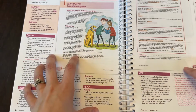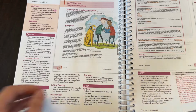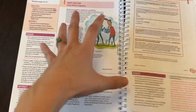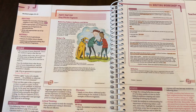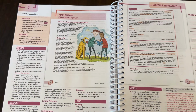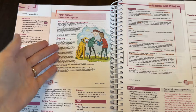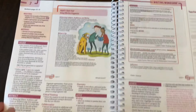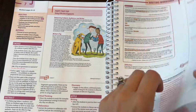And this is really the only time I'm getting in this teacher book to actually instruct. Otherwise, for the grammar part, she's doing it on her own. This is when we go over it together, and it helps because she loves writing, but since it's something new, like using an effective fragment, for example, she can do it on her own. I just like to do this with her so that she feels like she has a little bit more instruction. So that's how that's going to work.